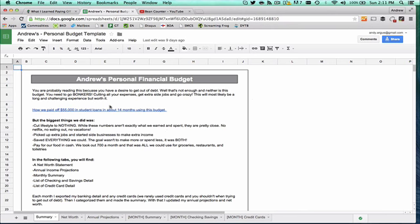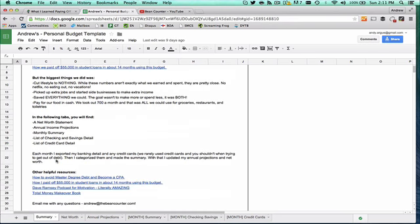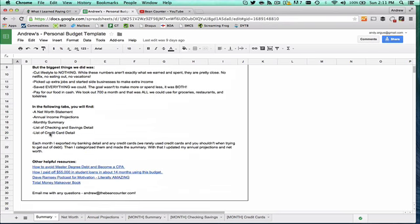So here we are on the first page of the budget, and this is just a summary of some of the things we did. I show the link to the article I just talked about. I talk about some of the biggest things we did that were successful, what you're going to see in the following tabs, how I handled it, and then I also link some other helpful resources. Now I'm going to go through each of the tabs and show you what we're looking at.